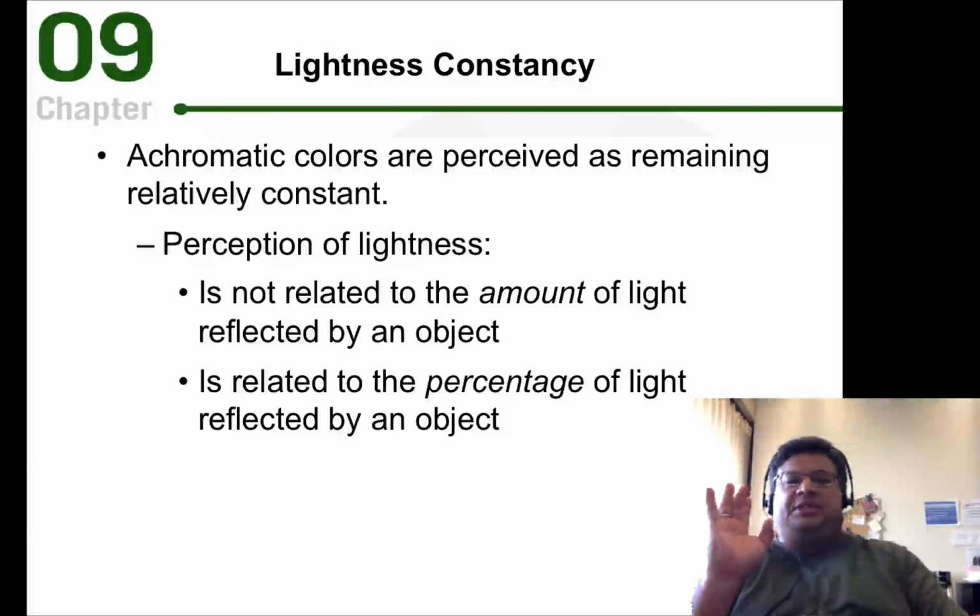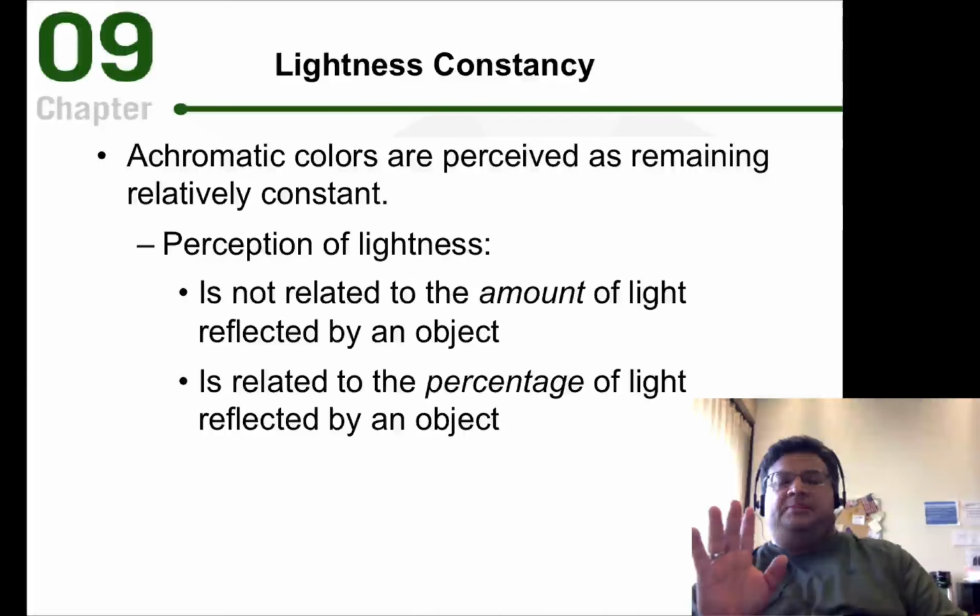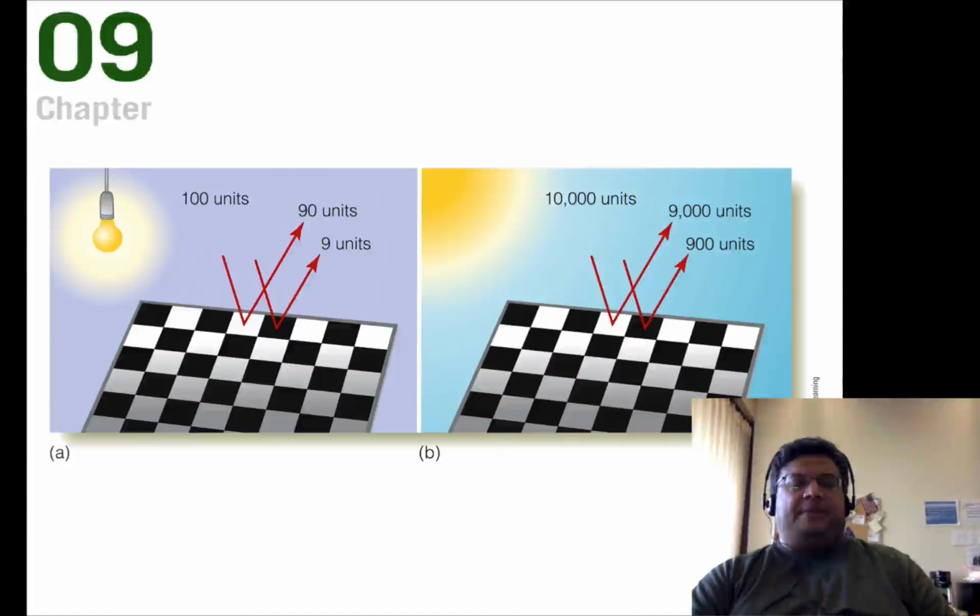The way it works is what percentage of light is being reflected relative to other things that are close to that object. So if you look at this, here's an example. We have a chessboard being lit up by a light bulb and by the sun. Obviously the sun is going to provide a lot more bright light on a chessboard than a light bulb will. There's going to be a lot more light bouncing off of that chessboard from the sun than from a light bulb.